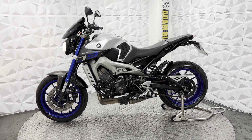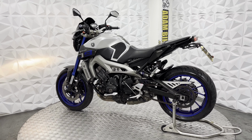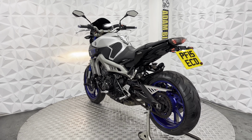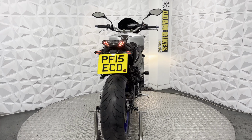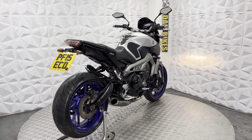Front tyre, still plenty of tread, and the brake discs and pads are in good condition on the front there. This side of the engine casing is clean, standard rear sets. Does have an aftermarket chain guard. The rear mud guard is in good condition. Rear shock is nice and clean. Everything works on this bike as it should.